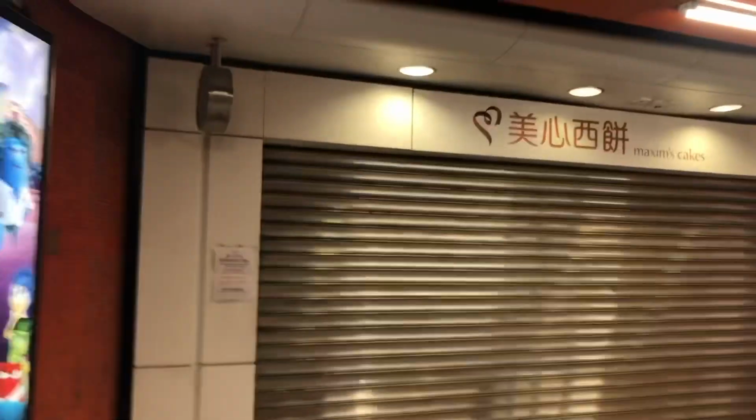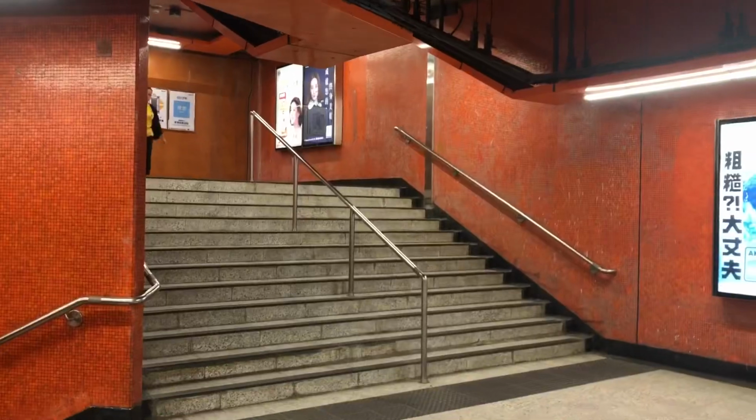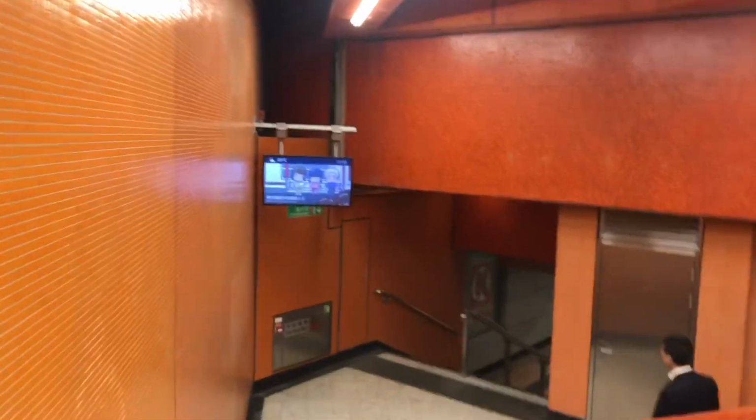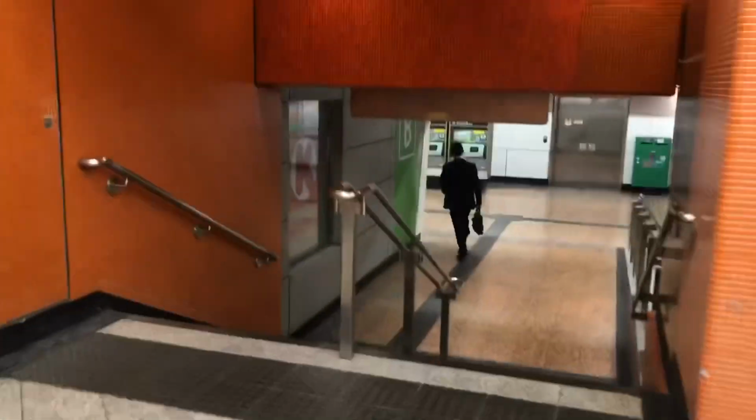Wow, there's a shop right here in the middle floor, but what? Lack of staff. So that's why they're not opening. Wow. What the hell is this entrance? Such a bad one. This is so dim over here. But that's already the concourse level. Wow, this exit is pretty garbage. The other exit is pretty cool with some level differences.